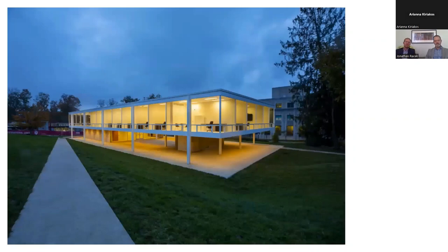A picture from what we would call the northwest corner. This is the arrival on the ADA ramp. Obviously, we had to consider this building in the context of today's modern accessibility needs. So this ramp structure provides us that accessibility, the front entrance.